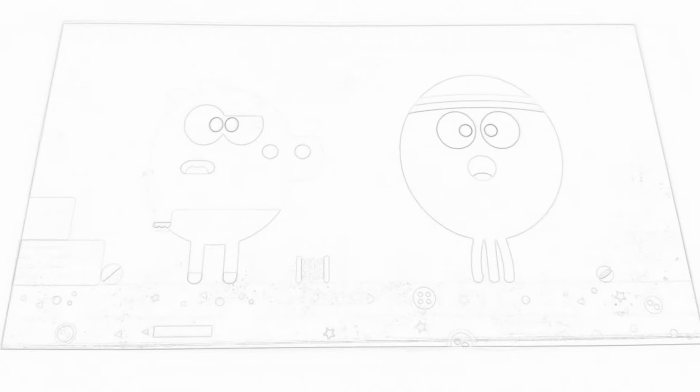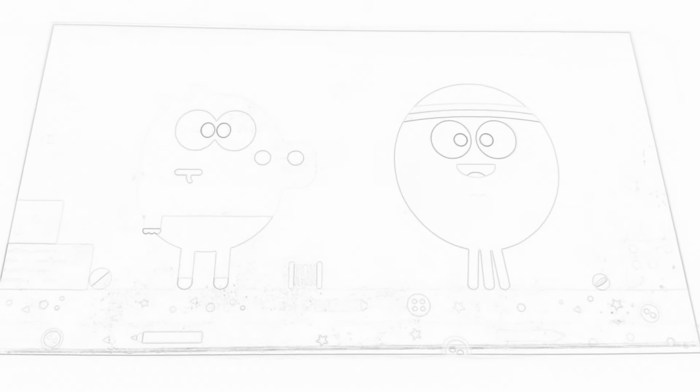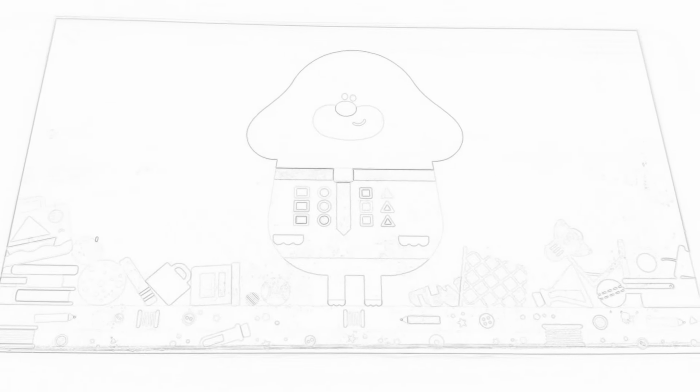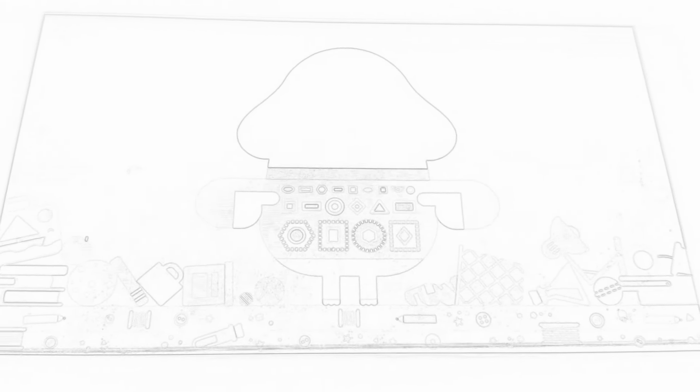Duggee could help. He's got his organising badge. Organising? Oh, woof woof. Yes, organising something means putting it in order. And you can order things in lots of different ways. Duggee's organised his badges by shape, by colour and even by size. Wow!